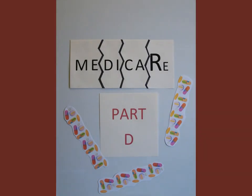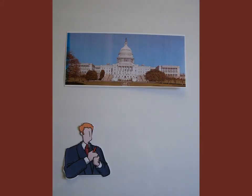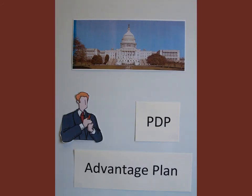Of all the parts of Medicare, Medicare Part D, the prescription drug plan, seems to be the most confusing part. For the next few minutes, consider me your drug connection as I take you through Medicare Part D. Medicare Part D prescription drug plans are regulated by the federal government but administered by private insurance companies.